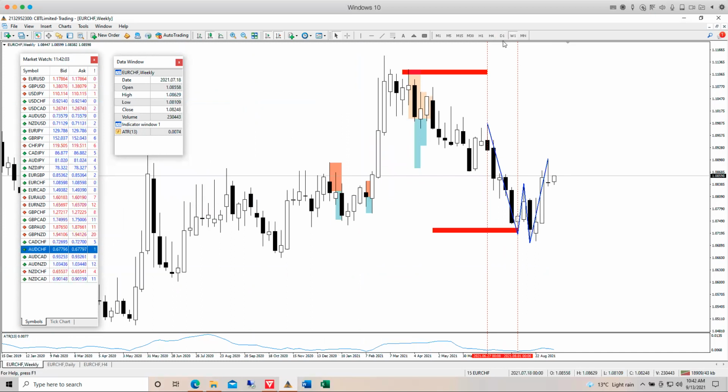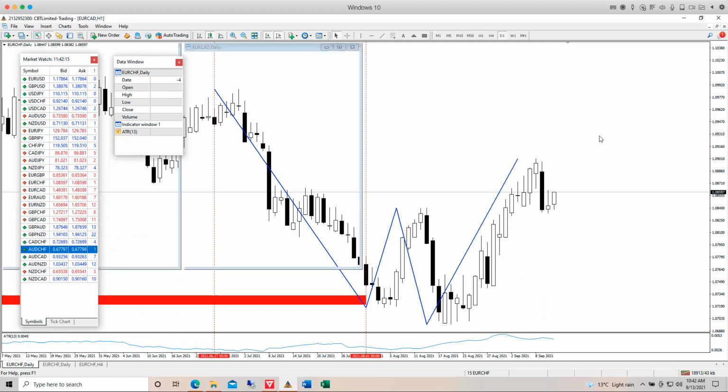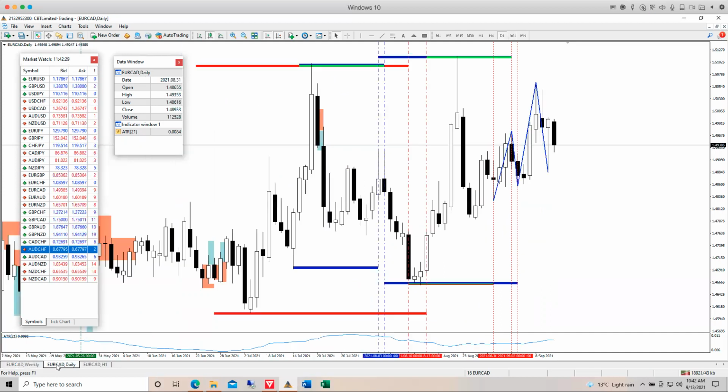Euro Swiss weekly time frame last week was just a high test candle. Again, if you're looking to trade the higher time frame overlays, we're looking for a lower high followed by a bearish impulse candle, but otherwise there's nothing for us to look at there. Euro Cad similarly, but last week was a little bit more interesting. But Euro Cad is certainly one of the pairs that are lowest on our priority list at the moment.